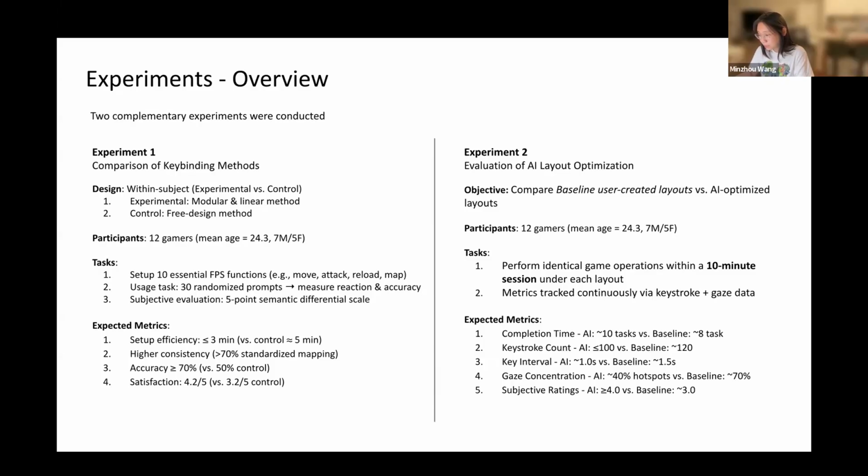And together, these 2 experiments can test both the setup process and the optimized layout. They show how structured method and AI support can improve the efficiency, accuracy, and user satisfaction in gaming. And in experiment 1, we compared the modal key bindings method with a traditional free design method.